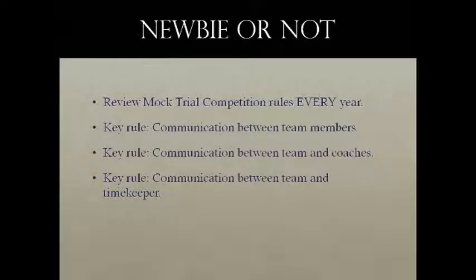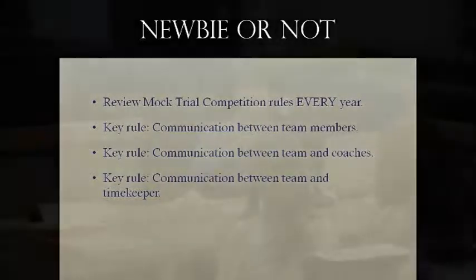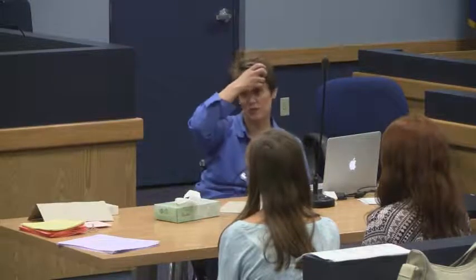Communication between team members. Communication at the counsel tables is totally permitted. This year, defendant and plaintiff will sit at the counsel tables. So that puts four people at each counsel table, and communication between them is acceptable. The other witnesses who sit behind the bar are not to be communicated with. The only time they can be is when they are in the witness stand and they're being questioned. That is the only time they're communicated with.